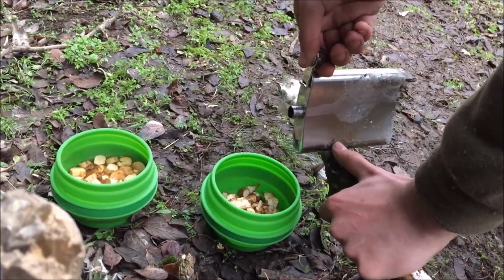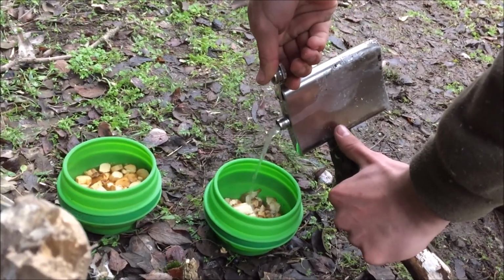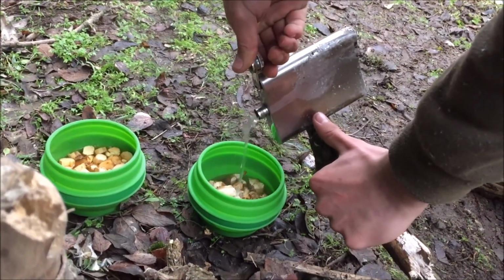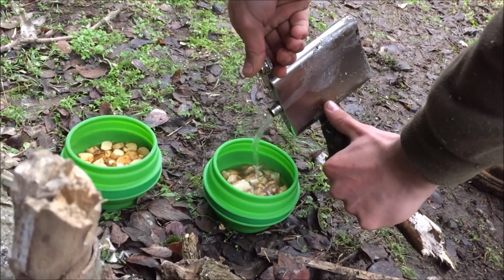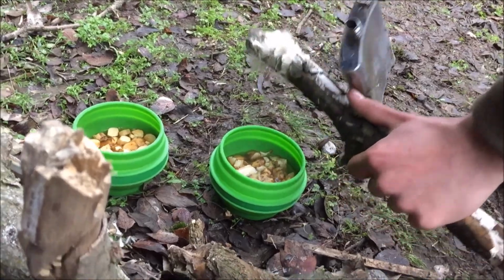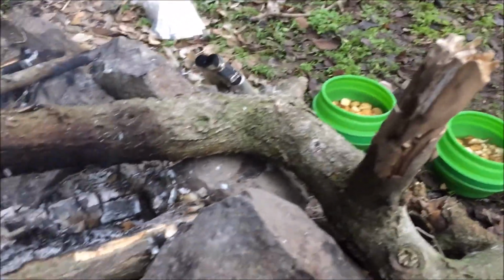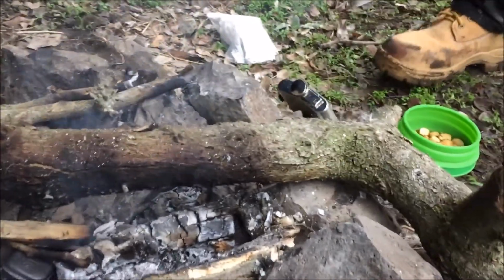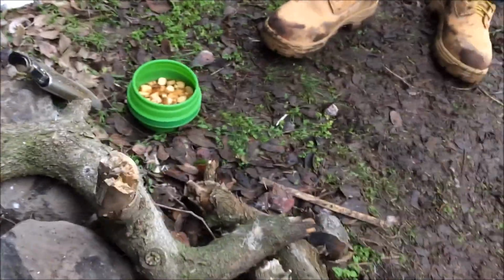So you're gonna pour this hot water in there. Nicely done. He's got some beefaroni. I got some chili dankness. And yes, we got the same bowls.